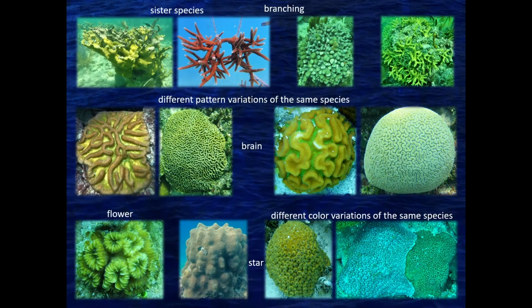Some of the different types of corals that you might see in the Florida Reef Tract, we do have a diversity of species, not as diverse as, say, the Indo-Pacific, but we do have a variety of fast-growing branching corals, like the elkhorn and the staghorn. We also have a variety of brain corals. And within those species, you can have different colors, patterns, shapes, morphologies. So for example, these are all brain corals. This is one species, two different types of the same species. And the same thing here. We have flower corals, and we also have star corals.